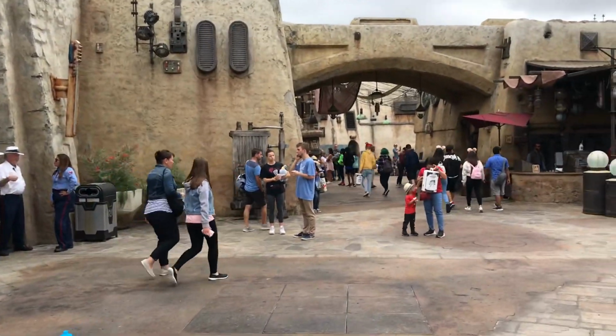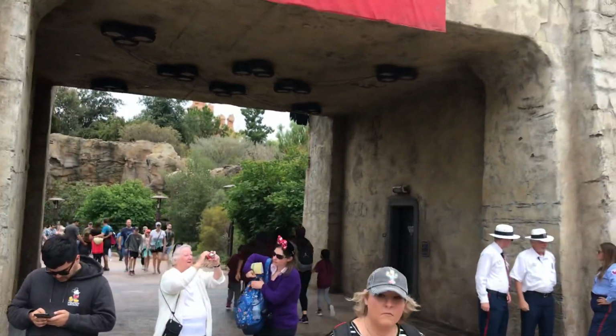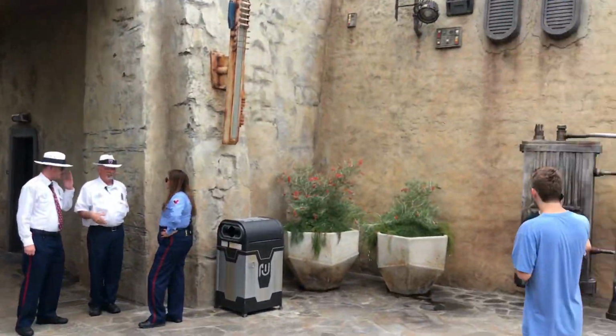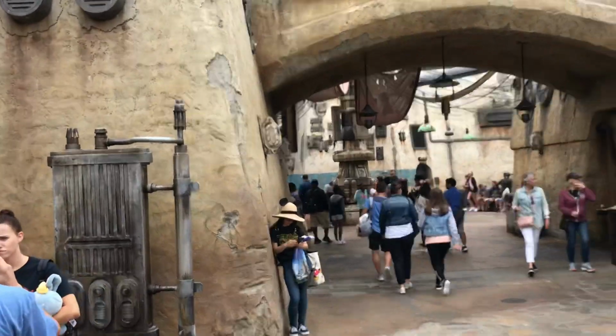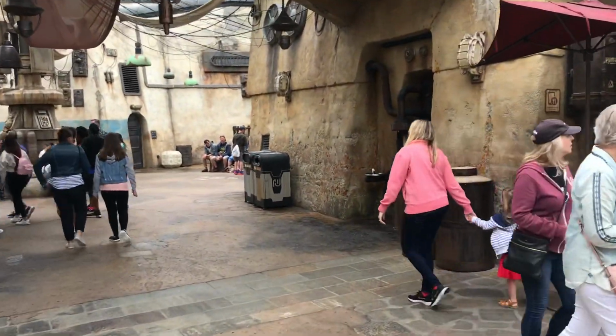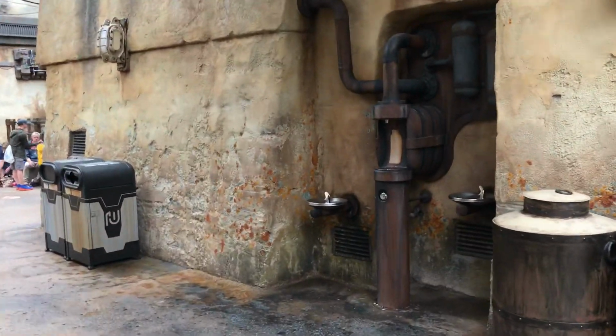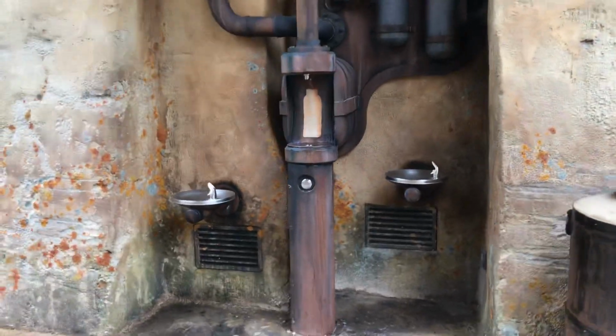So I've talked about 3 exits. This would be another one of the exits right here. And we'll continue on. I've kind of done a perimeter of the place in a giant circle, and kind of heading back. Water fill station, that's nice.